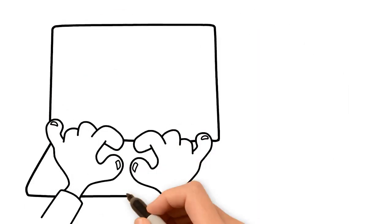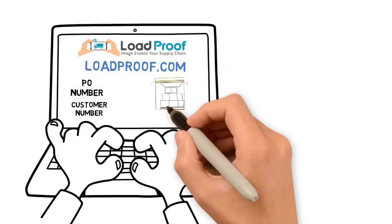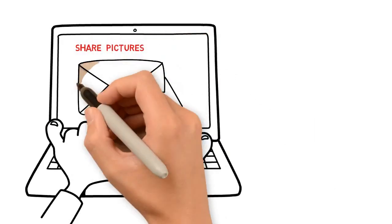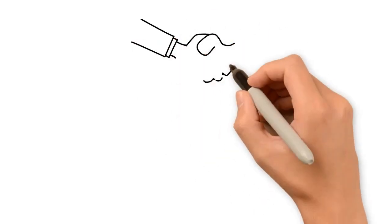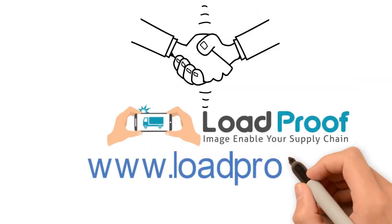So what does he do? He goes back to loadproof.com and references the pictures and shares the pictures along with the context-specific data with the retailer. Bob and his team lived happily ever after using LoadProof day in and day out.